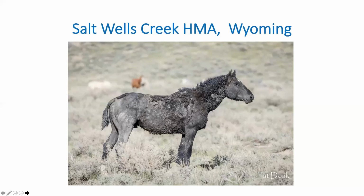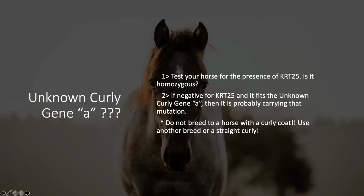And this is kind of an interesting slide. I don't know whether that's an odd shedding pattern or something's going on at Saltwells Creek there. There may be another genetic something going on there. This particular horse was photographed by Pat Doak, and I just, oh boy, I don't know. It could be some unusual shedding pattern. I would feel better about this if I knew this horse was homozygous for KRT25, but being a wild horse, we don't know. But that's a little disturbing on that photograph.